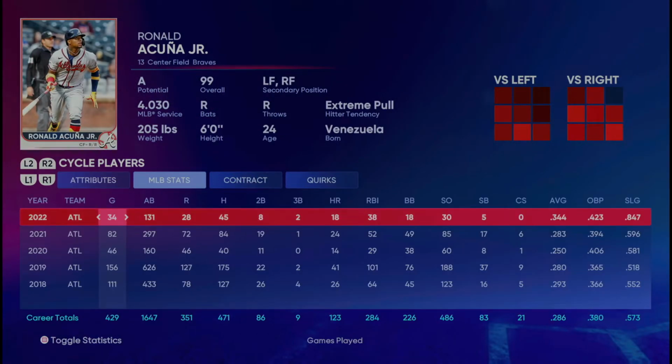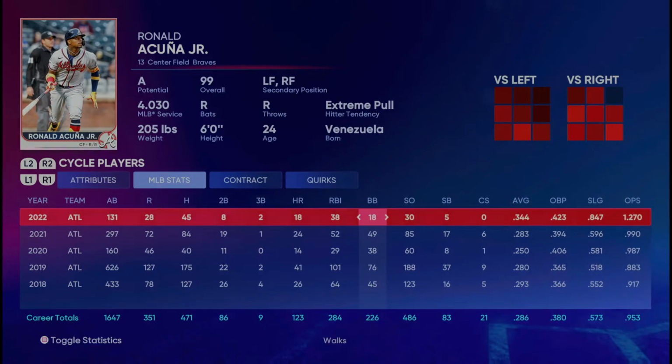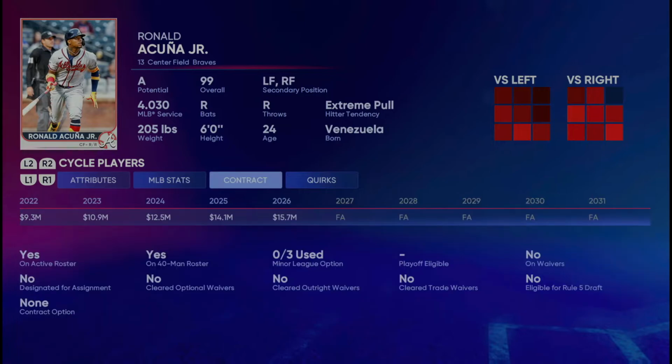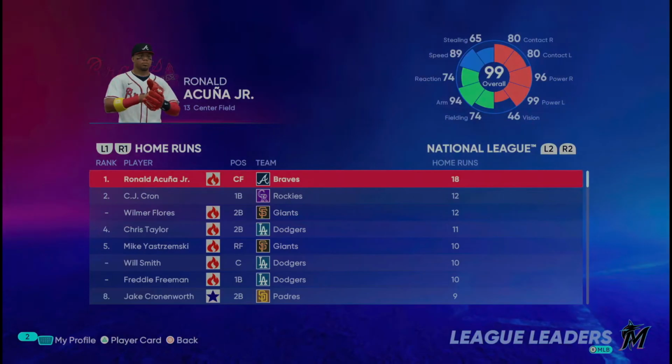Right now he has 18 bombs, a .344 average, and a .423 on-base. Oh my goodness, this guy has been incredible. 38 RBIs. And so after getting injured last year, he's just an absolute beast. 18 home runs is really, really crazy.